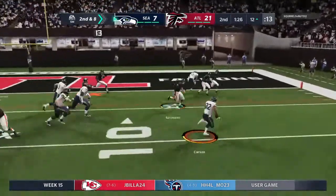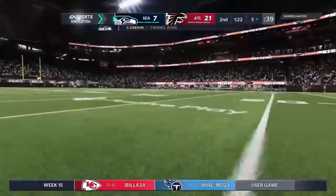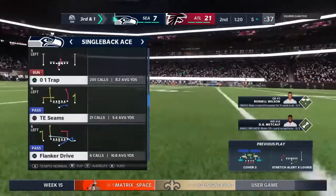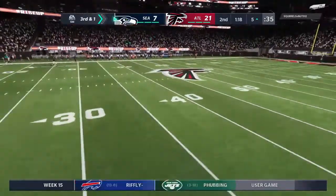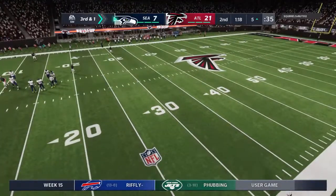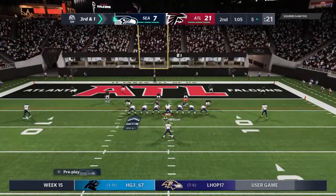Here's Carson. He's going to work this one down to about the 5. With the handoff to Good work to pick up 7 yards there. That gets him into a 3rd and 1 situation. Decided to hand it off that time on the run-pass option. Appeared to be an easy decision. Just gave it inside. Nice steady gain.